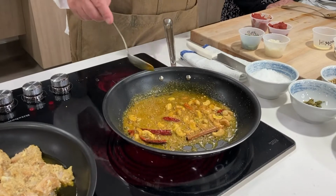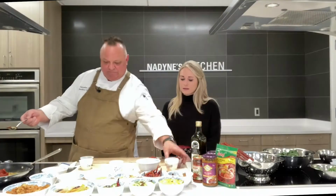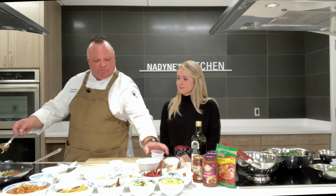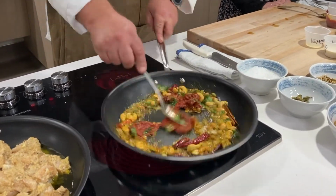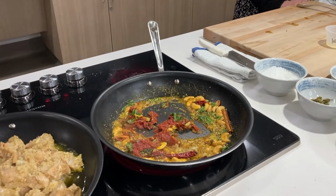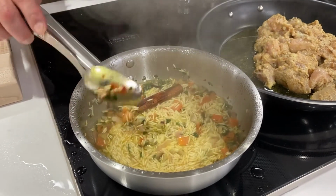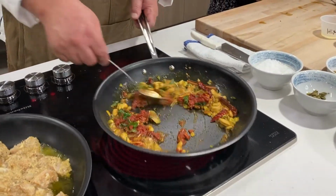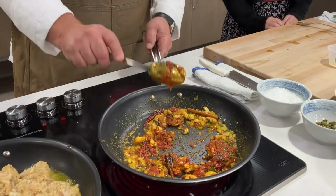Once that comes up, you can really smell it, I'm going to add in my tomato paste. Okay. Let that go around, maybe some diced onion, and a little bit of fresh cilantro. I'm going to stir that up. Let's take a look at that rice, see how we're doing. Nice and steamy. Looks good. Another stir. Okay, let me turn that down a little bit. And you can smell that really coming together. I know you guys are watching from home, but it just smells so good right now.